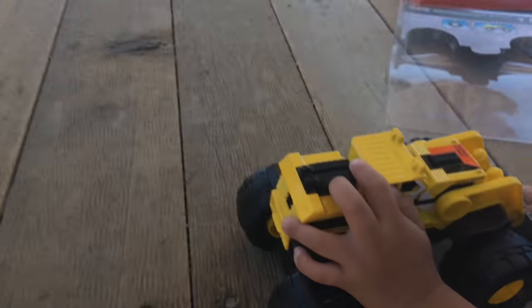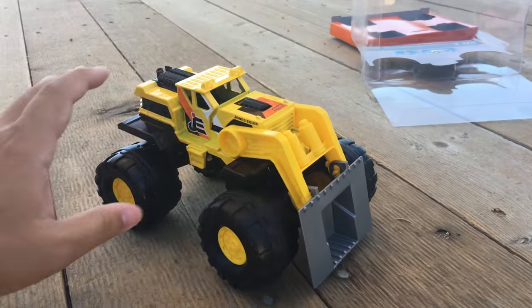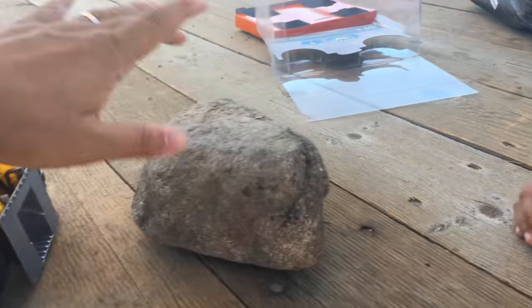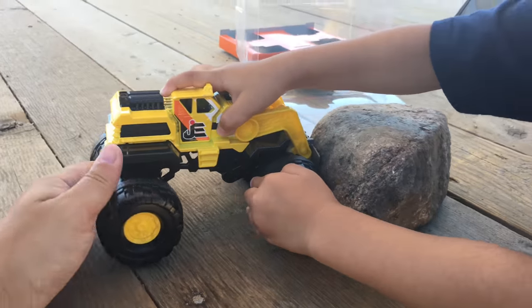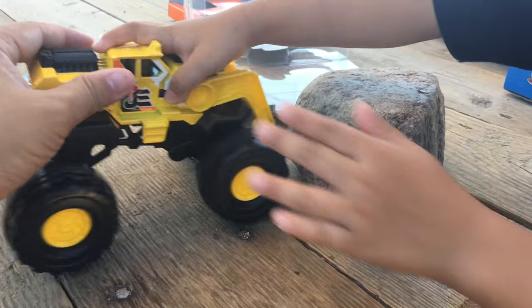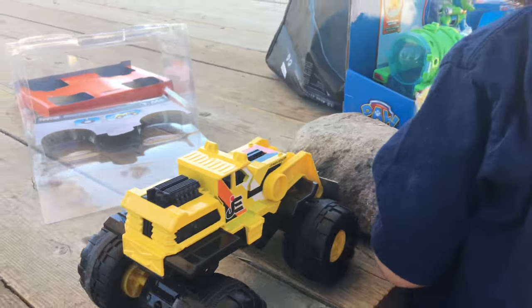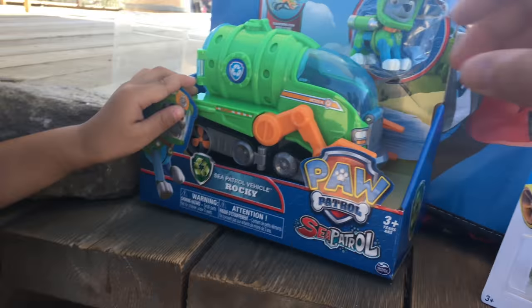Awesome. So first we open this one already. And look, this front loader is so powerful. It can move this big old rock, maybe. You have to be really strong to push this rock. And he's gonna smush the garbage truck. This looks like a submarine garbage truck.